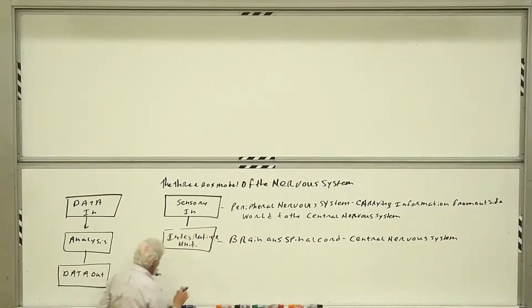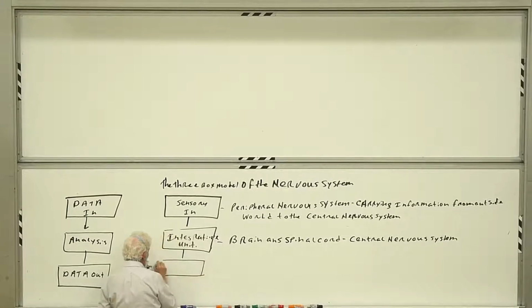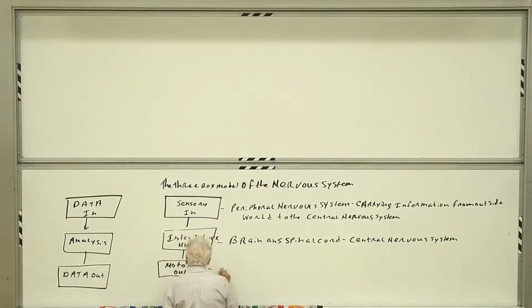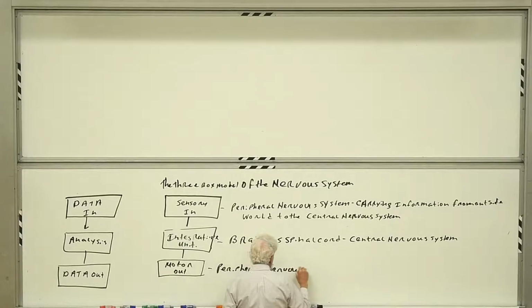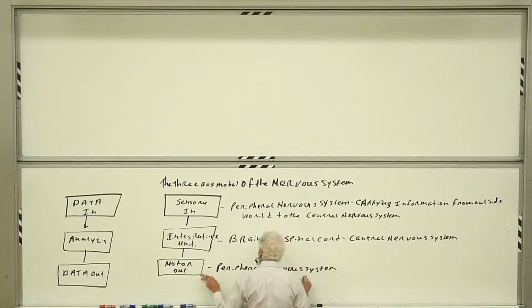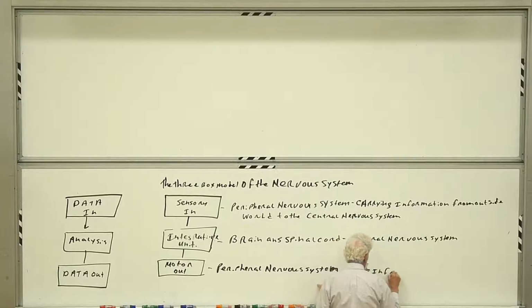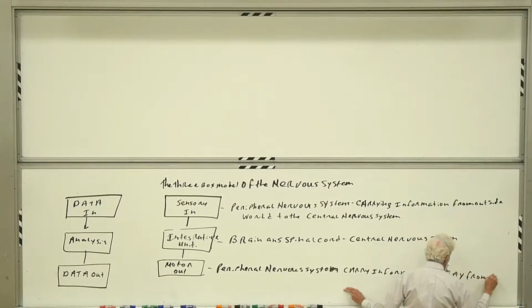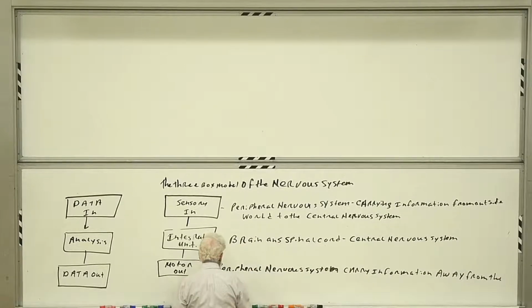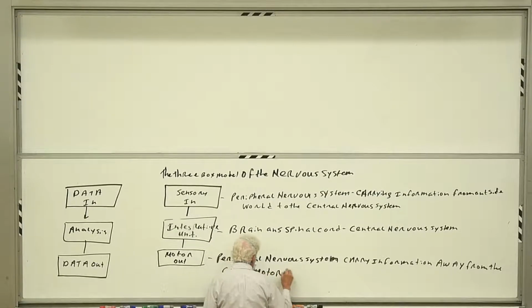So once we've taken sensory information in and we've analyzed it, then we have to do something about it. And that's the third box here. The third box is motor out. This is, in fact, again, the peripheral nervous system. And we're carrying information. This is where we carry information away from the central nervous system, CNS. We term these things motor efferents.